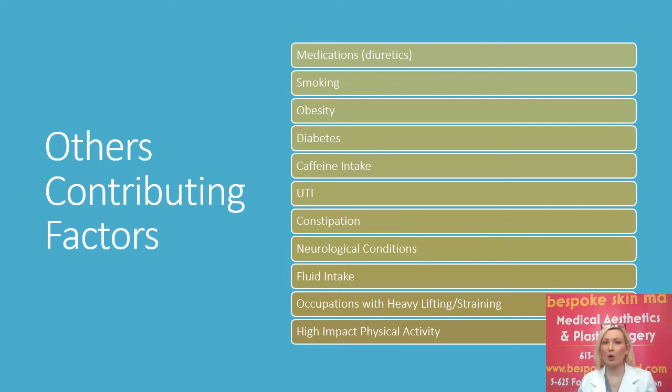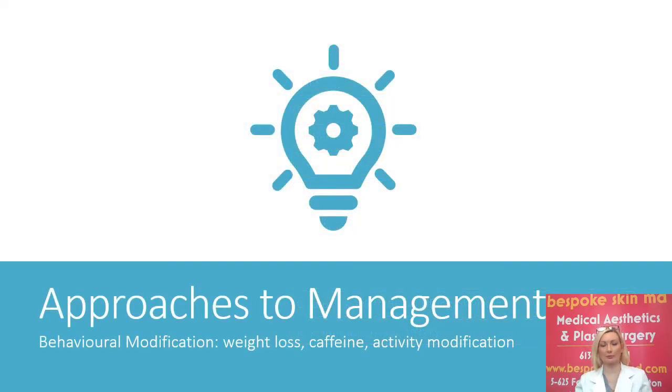And again, this is why it is important to be evaluated by a health professional who has the training and the ability to tease all of this apart and figure out what is actually causing your functional problems so that they can be addressed.